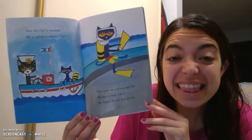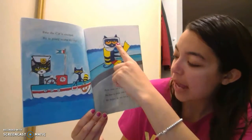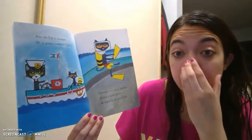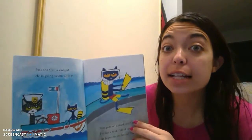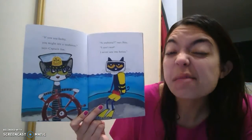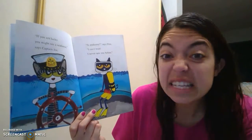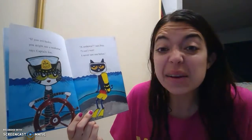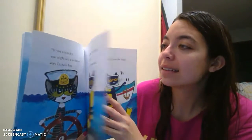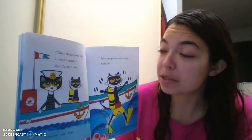Alright. Pete the Cat is excited. He is gonna go scuba diving. He puts on his mask and fins. He has a tank full of air so that he can breathe. And he hopes to see lots of fish. If you are lucky, you might even see a seahorse, says Captain Joe. A seahorse? Says Pete. I can't wait. I've never seen one before. Their ridges look like a horse's mane, said Captain Joe.